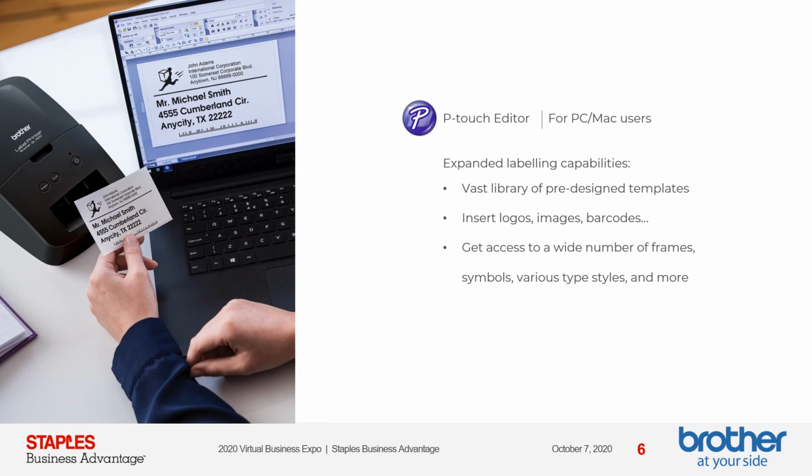And some of these templates are COVID related, meaning they will remind people about social distancing measures, wearing a mask, and washing their hands. We do have templates for these use cases. And at the same time, you can also do things such as adding a logo, inserting images, and above all, barcoding, like I mentioned before. All in all, the whole idea is to enable you to do way more things using this software.